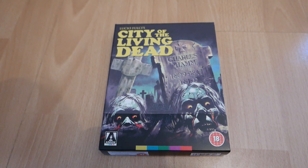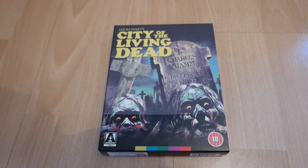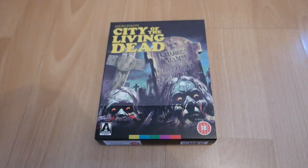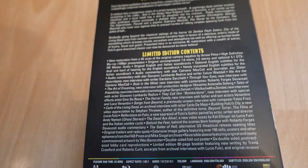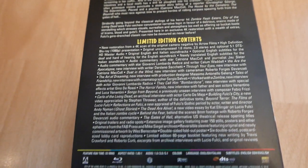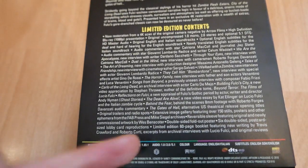They had a nice 30th anniversary window box edition, and there was also a Xavier exclusive steelbook as well. So I'm not sure if there's anything new here in the way of special features. It might have all been ported over from previous releases, and it's quite expansive. So if you want to pause and read through these, because I'm not sure if anything here is new. Nothing's listed as new from what I can see. The edition appears to be Region B locked.